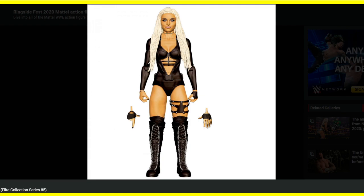This is Liv Morgan Elite 85. And that's kind of cool, isn't it? We did have a Riot Squad Liv Morgan, which was an exclusive. I can't remember if it was Target or Walmart. This one looks more based on when she went her own way, in the words of Fleetwood Mac. Yeah, this is when she went solo.